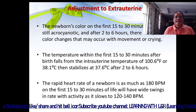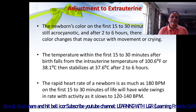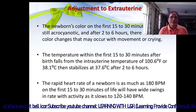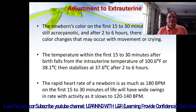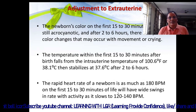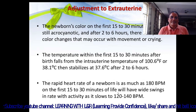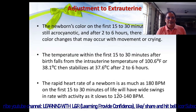Adjustment to extrauterine life. The newborn's color in the first 15 to 30 minutes of life is still acrocyanotic, and after 2 to 6 hours there are quick color changes that may occur with movement or crying. The temperature within the first 15 to 30 minutes after birth falls from the intrauterine temperature of 100.6 degrees Fahrenheit or 38.1 degrees Celsius, then stabilizes at 37.6 degrees Celsius after 2 to 6 hours.